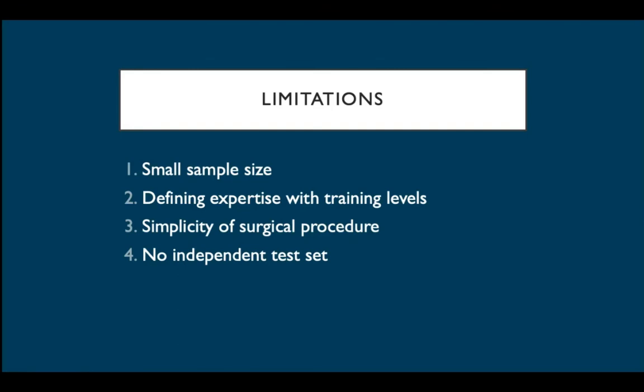And then the fact that we did leave one out cross-validation and we didn't have an independent test set was also one of the limitations. You could argue that the results will not be reproducible with a separate test data set.